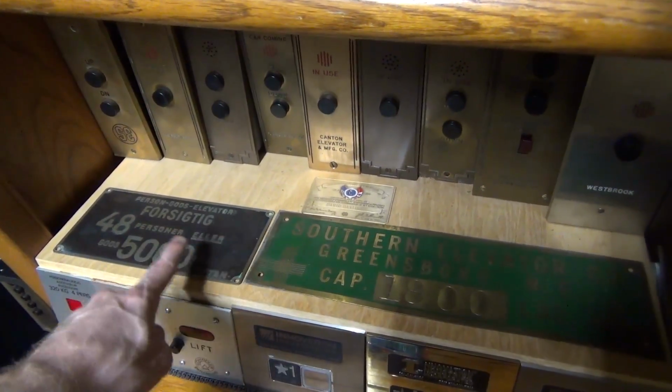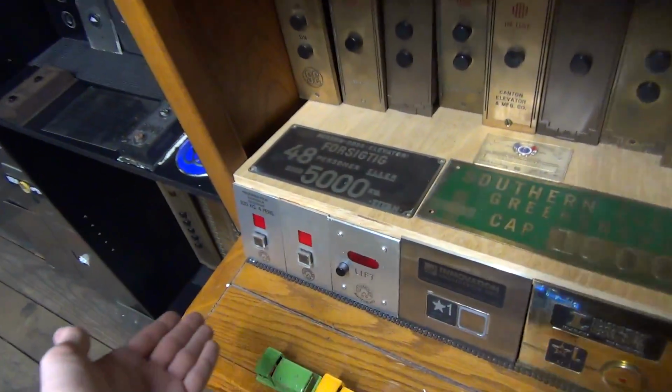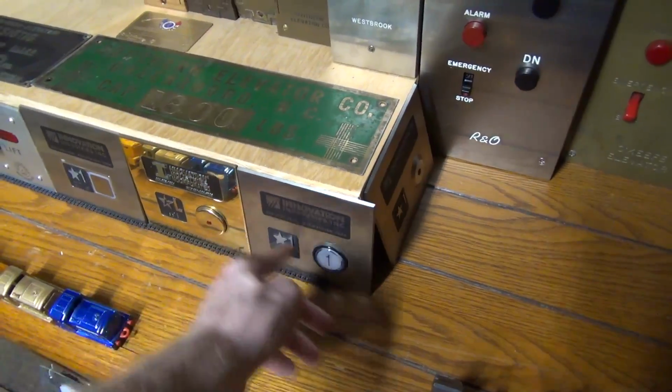Got a few different plates. This is a Titan and this is the Southern. And then down here I've made this little shelf for some of the smaller buttons. So we've got a couple R series buttons here, the little Schindler button, and all of the Innovation sales samples, which I think all but this one are actually wired up.